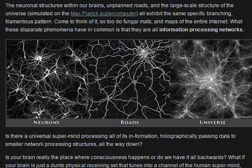Okay. Is there a universal supermind processing all of its information holographically, passing data to smaller network processing structures all the way down? I would ask, if it is true, why must there be a supermind that processes the information? Why does that supermind exist? Why? That would be another philosophical question.